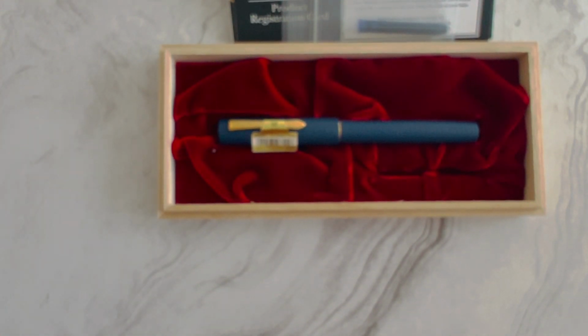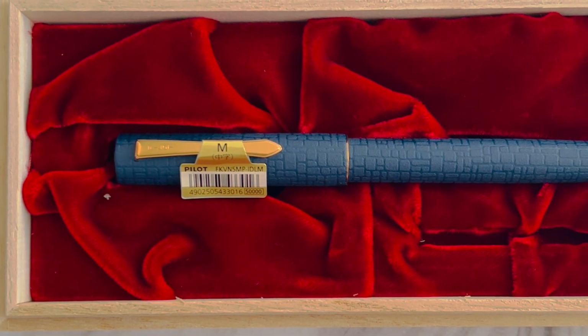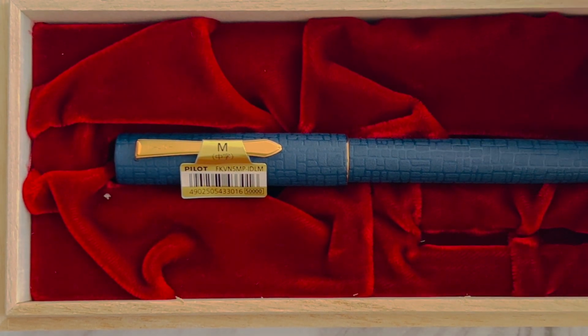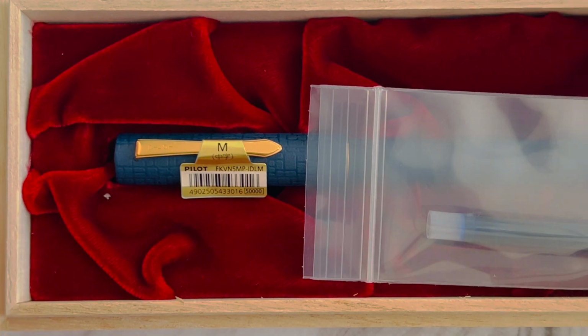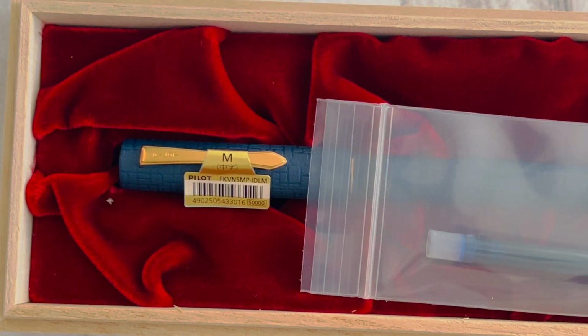pen at the DC Pen Show. So that is what that looks like. Absolutely gorgeous. And that pretty much made my day. That was one of the things that really made my day. It was one of those once in a lifetime moments that you feel like you're very fortunate to be able to be in a position to be there and to take advantage of it.